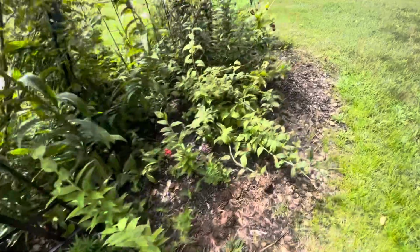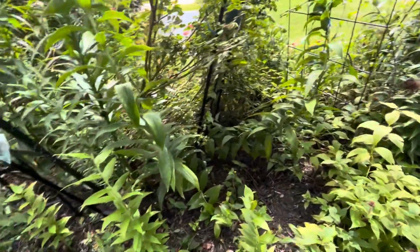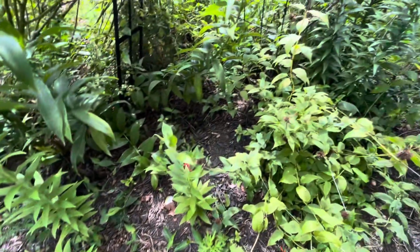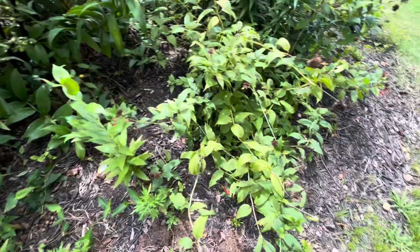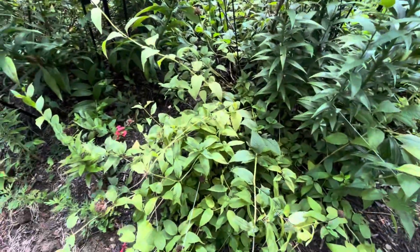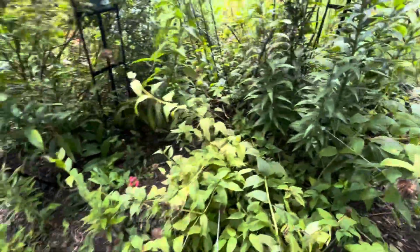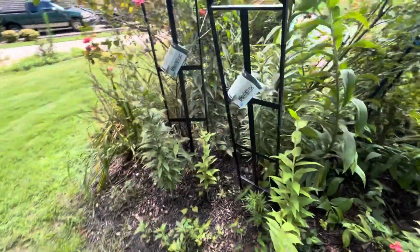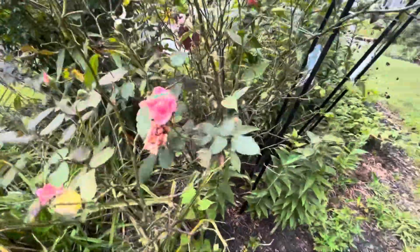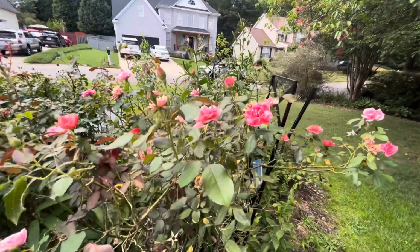Back here, not much going on. We had a lot of Asiatic and Oriental lilies, all done now. Our bee balm or monarda, all done. And it's really about it. So the front yard, aside from zinnias and vinca, is not a big summer garden. Summer garden for us tends to be more in the backyard, and we're going to do that video next.